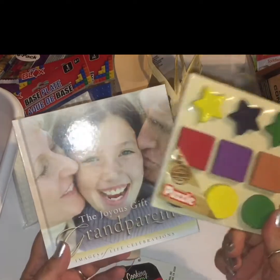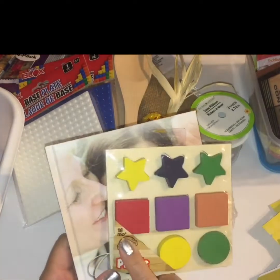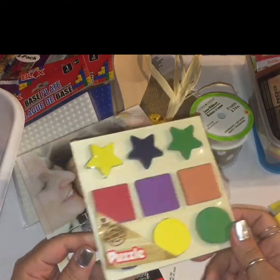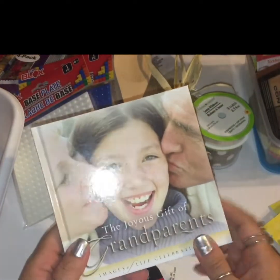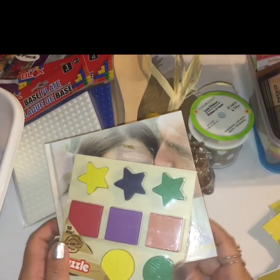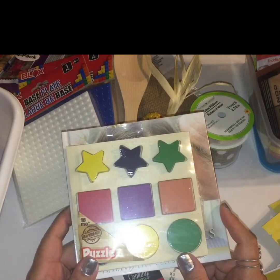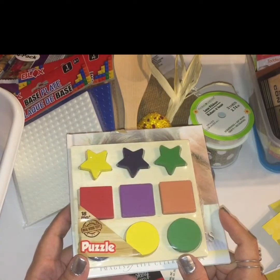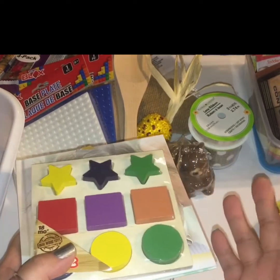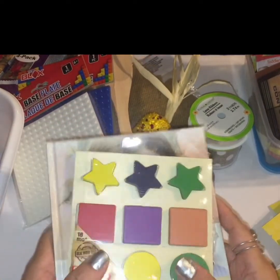Also, I picked up these two little things. This is a little wooden puzzle set, and it says 18 months plus, and it's just little shapes on a wooden plaque, which I thought was adorable. And then this little book that says The Joyous Gift of Grandparents. And so way back long ago, when my older grandchildren were little babies and toddlers, I kind of started a tradition, and whenever I would go to see them, I always had to have a little gift, which to them was a surprise because they never knew what I was going to bring.